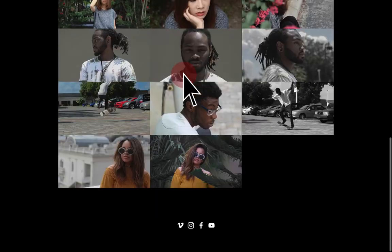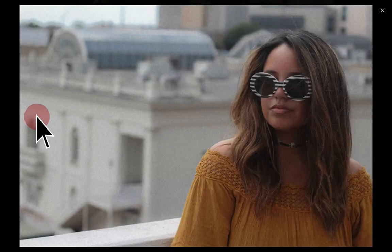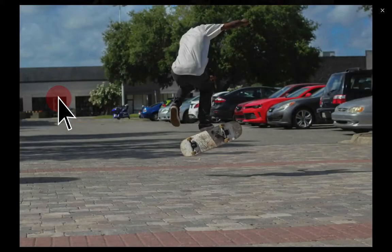Here we've got some different images. I'm going to click on one just to see what happens. It looks like it's just loading it up in a carousel type format. And that's nice. You really don't need to say much more than that.